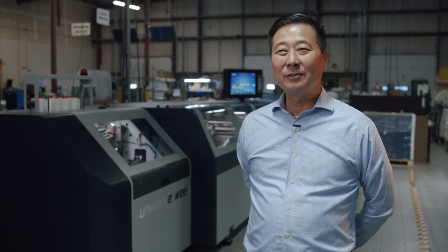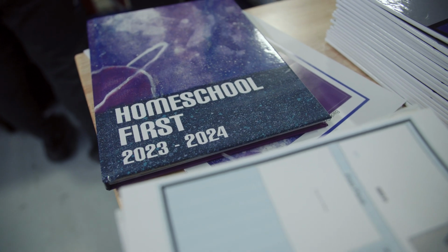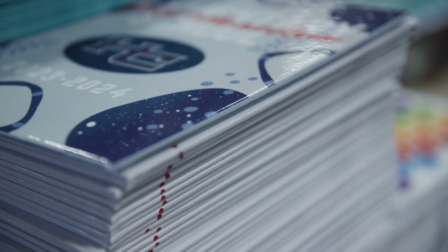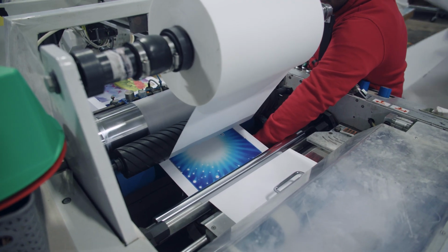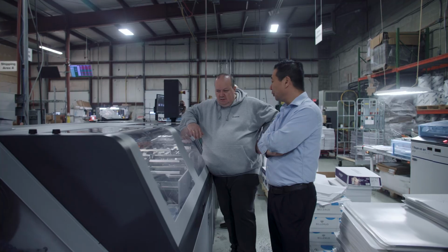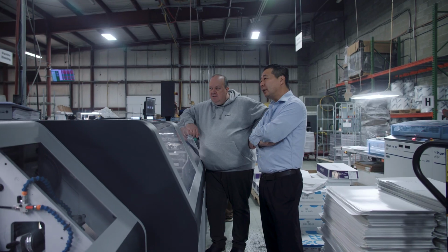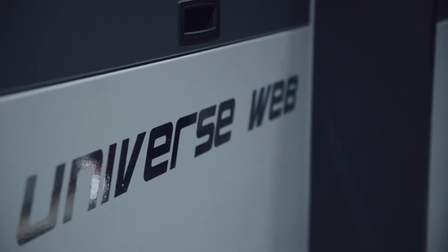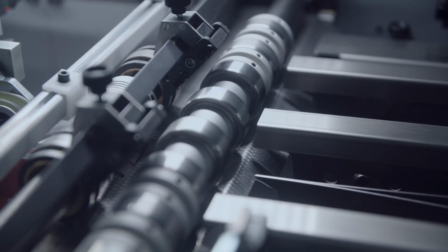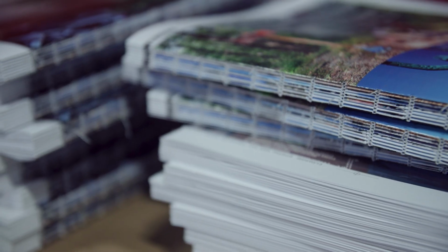We always have to consider ROI, but we have to service our customer. We actually consider our business two parts. We have the manufacturing division, and we have the publishing division. The manufacturing division has to service our customer, and our publishing division is demanding smyth-sewn books at very efficient levels. So we go back and say, we need to make this very high quality book at this efficiency level. Basically, we have to figure it out.